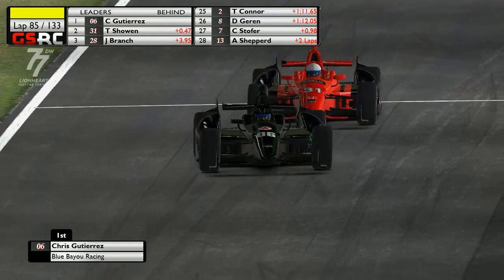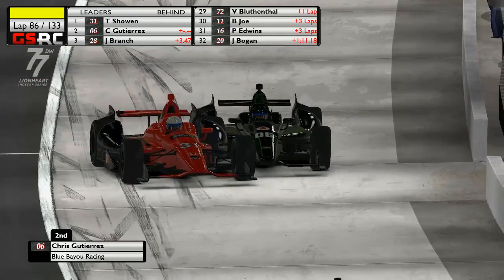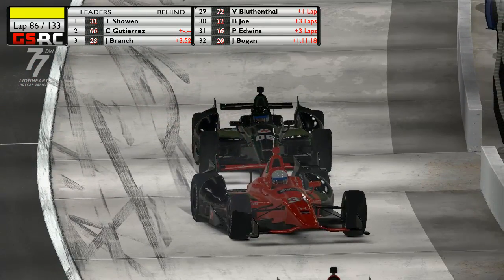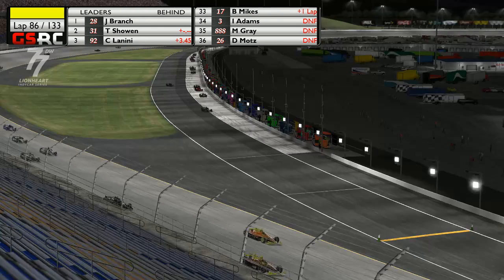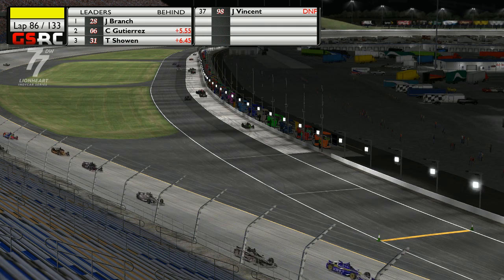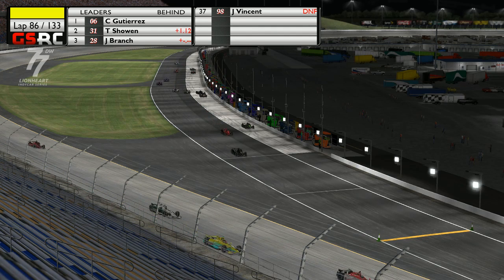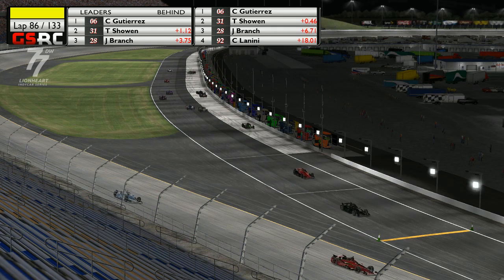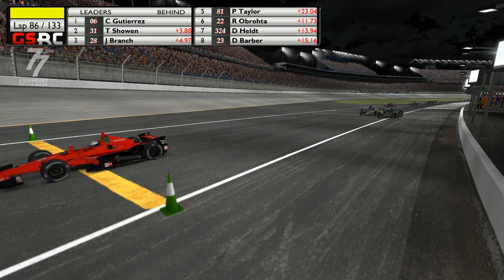So how that affects everything. The only cars that were still left on the lead lap: Chris Gutierrez, Tony Shawan, Joe Branch, Robert O'Brother, Dean Helt, Dave Barber, Matthew Mercer, Robert Bluini, and Randy Crossnell. So those drivers were the only ones unaffected by that caution.